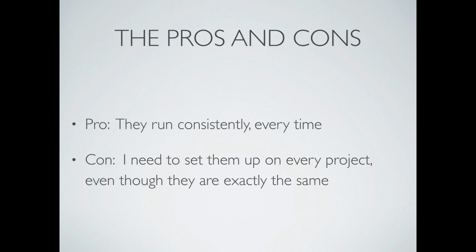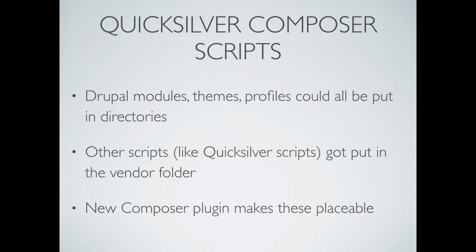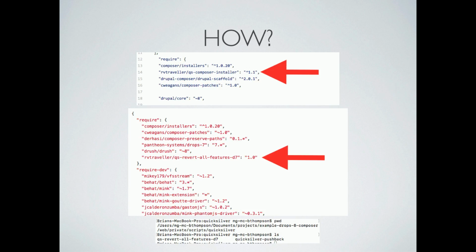And so what we've done is created a system specifically for Pantheon, because that's what we use for hosting at Mindgrub, called Quicksilver Composer Scripts. What this does is allows you to make your Quicksilver automation scripts that sanitize the database, that change those Google Analytics IDs, available via Composer instead of having to be included with the code repository every time. We wrote our own Composer plugin to facilitate this.